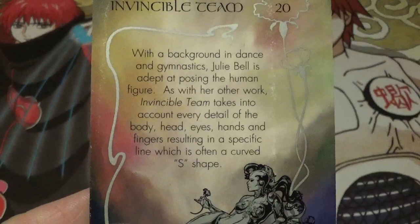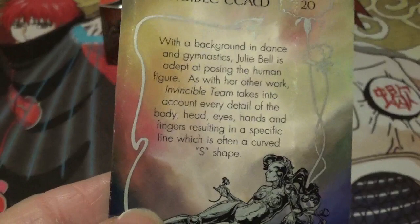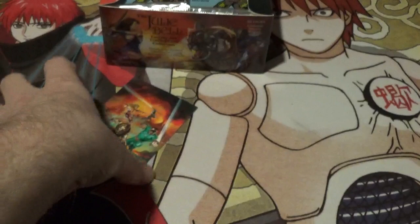With a background in dance and gymnastics, Julie... Oh, and it kind of tells you information about the card and a little bit about Julie Bell herself. That's kind of cool. I like that. So that's the Invincible Team. Very cool.